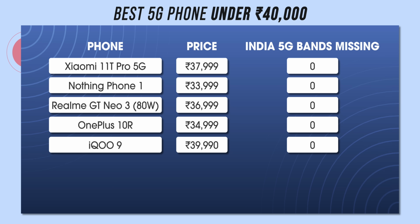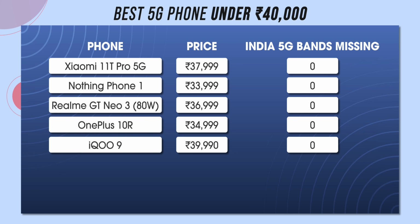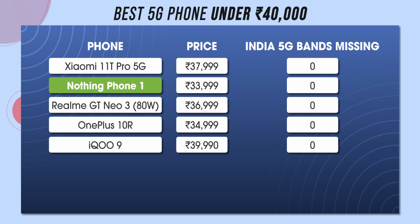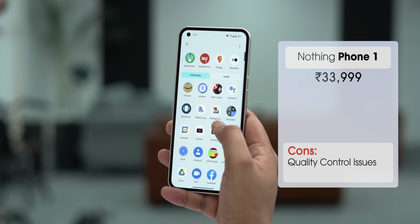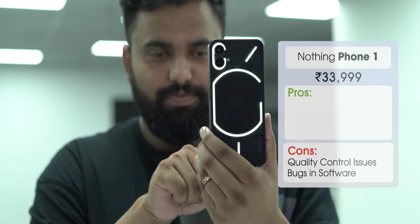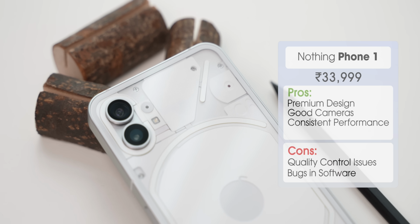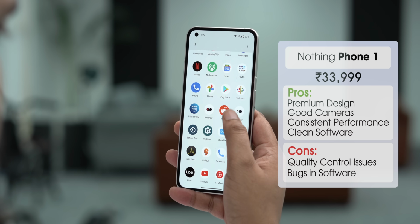Now all of these phones are good 5G phones, but which is the phone you should be buying? See, under 35K, I know it's a bit confusing, but I would personally go for the Nothing Phone 1. I know it has its quality control issues, it has these bugs which Nothing has been rolling out a lot of updates for, but other than the issues, it's just a phone that's very likable, be it for the premium unique design, good cameras, good display, and features like clean software and wireless charging.